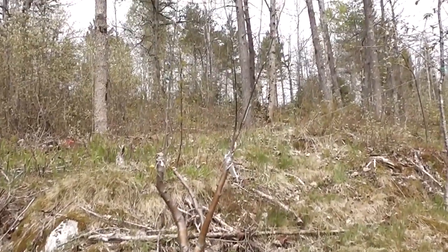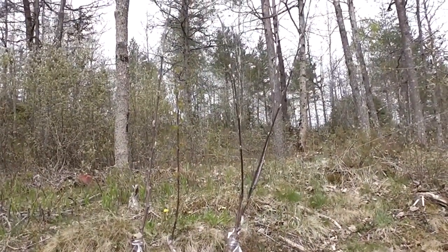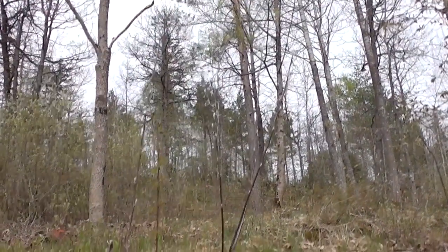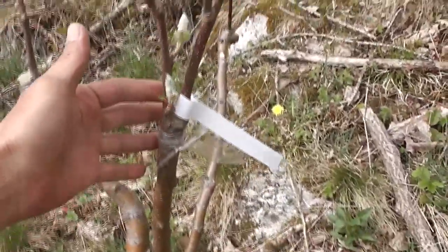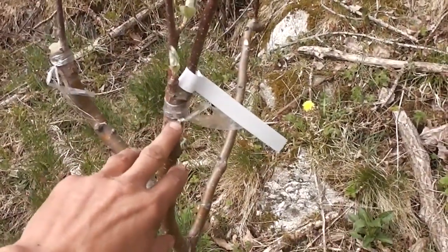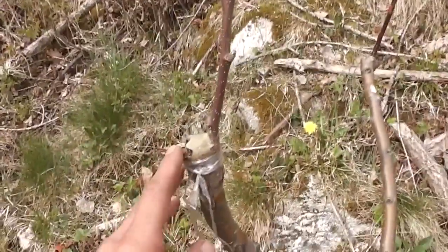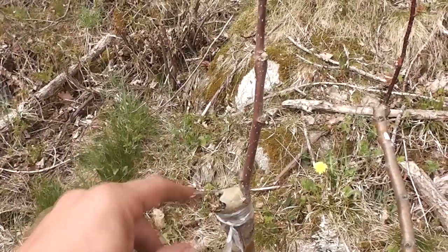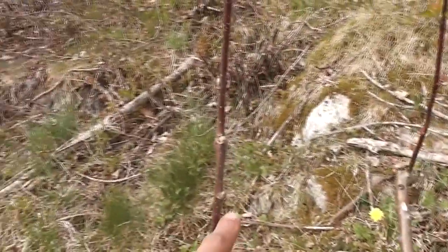Last year I grafted this tree here, and the new variety I put in is also a transplant. These two here, they've done very well. And this is a cleft graft. But over here you can see one of the grafting scionwood broke off in winter because of the snow. But this one survived.